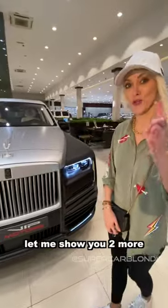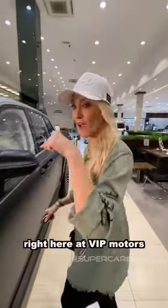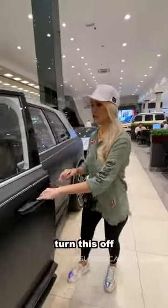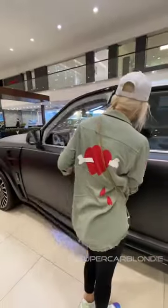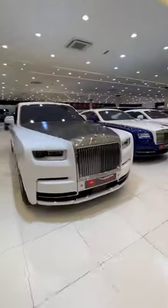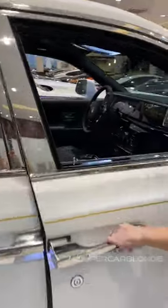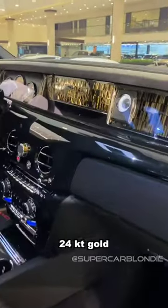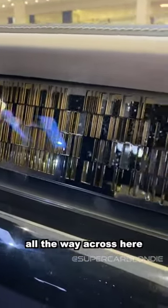Now let me show you two more of the most luxurious cars in the world right here at VIP Motors. Turn this off. All right, come with me. Look at this. 24 karat gold art gallery all the way across here.